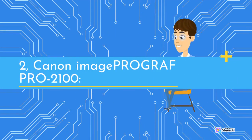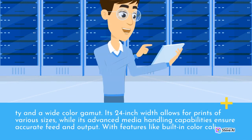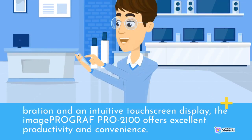2. Canon imagePROGRAF PRO-2100. The Canon imagePROGRAF PRO-2100 is a top choice for architects and engineers requiring large format printing. Equipped with a 12-color Lucia PRO ink set, this printer provides exceptional image quality and a wide color gamut. Its 24-inch width allows for prints of various sizes, while its advanced media handling capabilities ensure accurate feed and output. With features like built-in color calibration and an intuitive touchscreen display, the imagePROGRAF PRO-2100 offers excellent productivity and convenience.